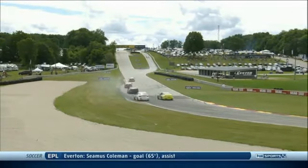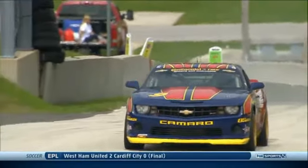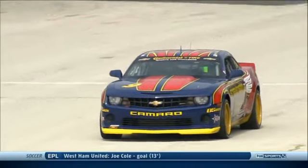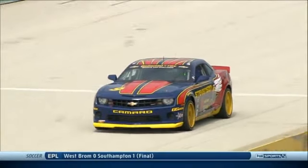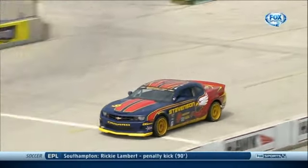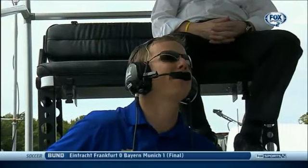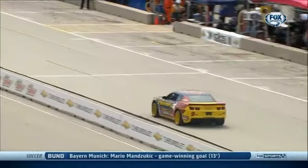Fox Sports 2 coverage of the Continental Tire Sports Car Challenge Series continues from Road America, and not a good beginning for the Stevenson Motorsports team. The number 9 Camaro, Matt Bell behind the wheel. A big problem, a lot of smoke from underneath that car. And the smoke came from relatively the center of the car toward the rear, which could be a rear end. I'm thinking the rear gear housing is leaking really badly.